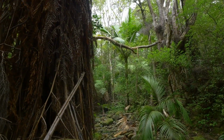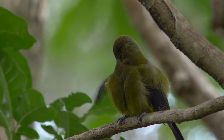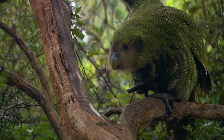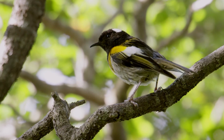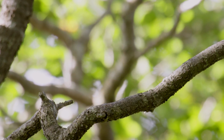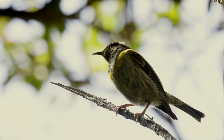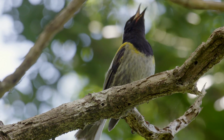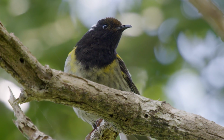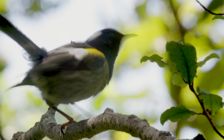Hauturu may well be our most intact ecosystem. It's home to the greatest number of threatened bird species in the country. Without Hauturu, the hihi would be extinct. You see, it had died out in the rest of the country by 1883. Now, 100 years later, the Hauturu population was used to reintroduce the hihi to other sanctuaries.